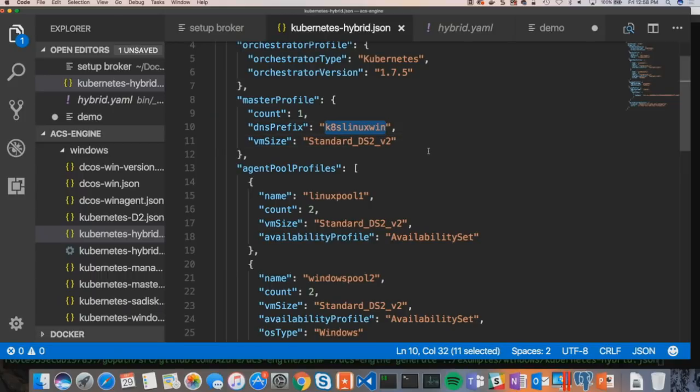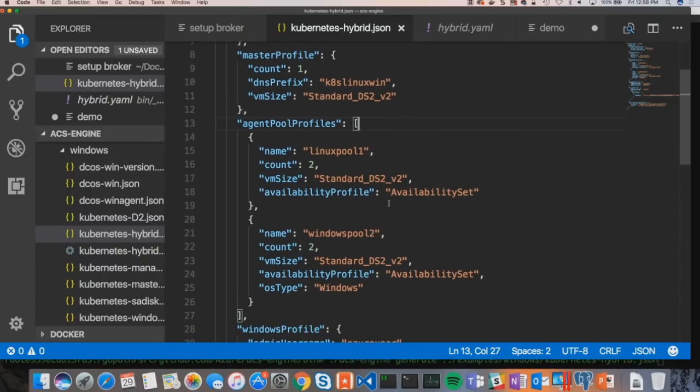I call it Kubernetes Linux Win for this demo, and then you pick your VM size. I highly suggest picking the DS2s, the cheapest one that will add premium storage. When you're doing dev tests, it's so much faster if you're using SSDs when you're attaching disks and doing things, so I highly suggest you pay a little extra money. It's like a penny or two extra than the D2s. I highly suggest that. It's a much better experience.